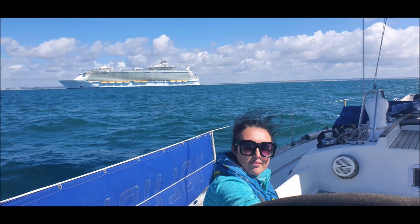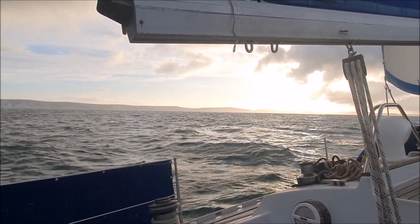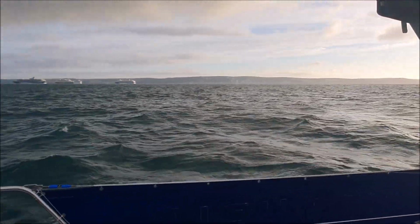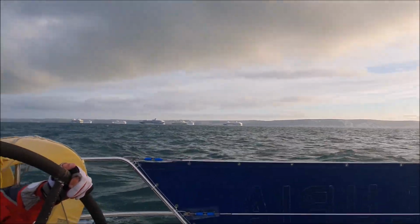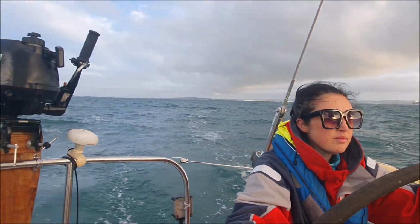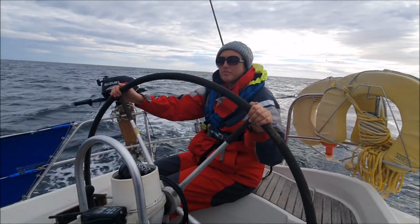With COVID-19 and lockdown just being lifted, I think the cruise ship industry took a massive hit. As you can see from these videos, there were 10 plus cruise ships all at anchor in a line, not too far away from the Weymouth area.